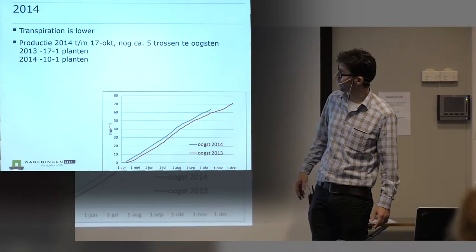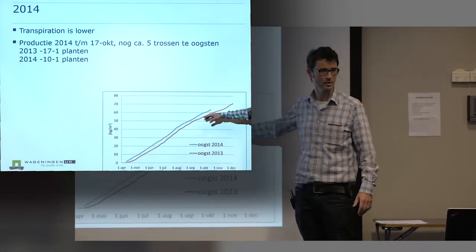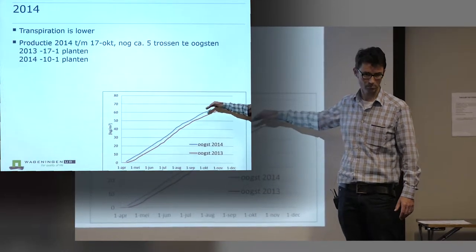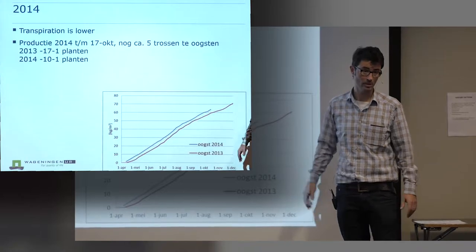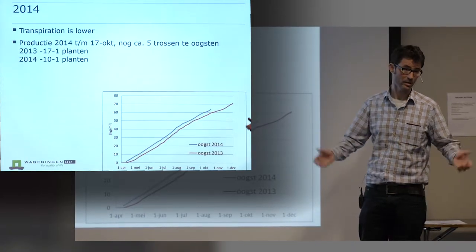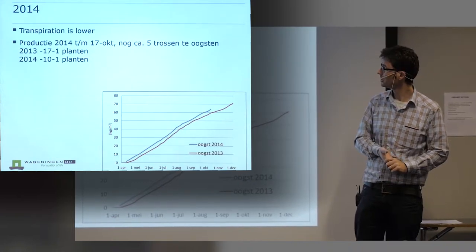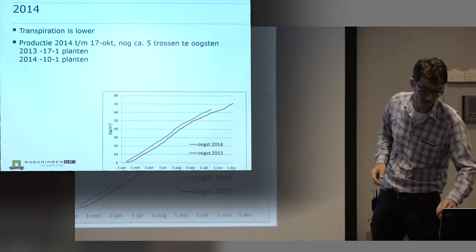And looking at the production, that's still the same. It's even slightly higher, because we had some more light compared to the previous year. So we are growing even more than the previous year. So there's no issue on that. So the higher humidity does not cause any production losses or anything. So that's good. And also in terms of disease, it's still okay.